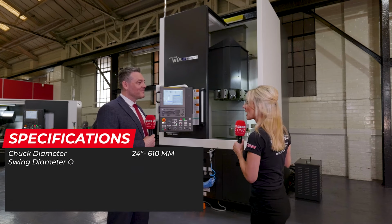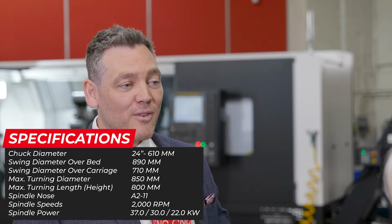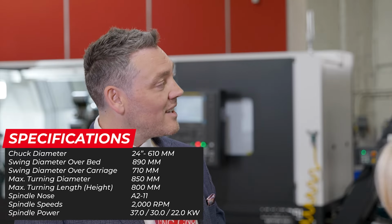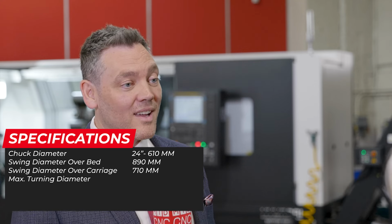And what's the specification of this stock model then? The specification of this stock model here is it has a 24-inch chuck instead of the standard 18. It has driven tooling and a C-axis. All 12 stations are live. And it also has a max turn length of 800 millimetres, which is very good for this kind of machine, and an 850 diameter max turning capacity too.